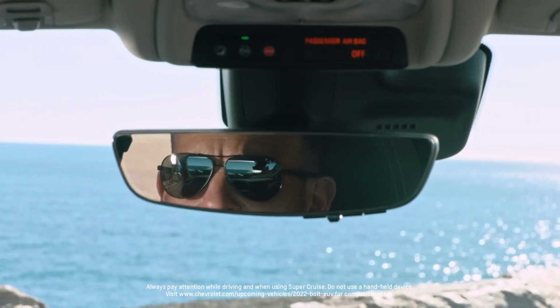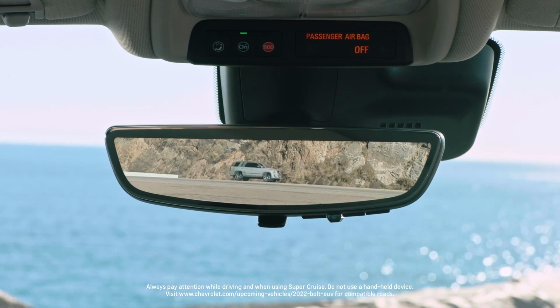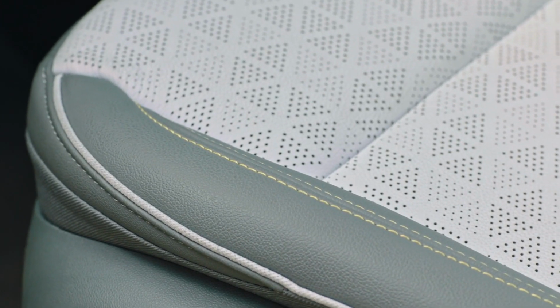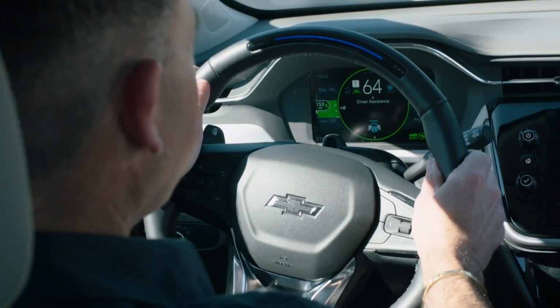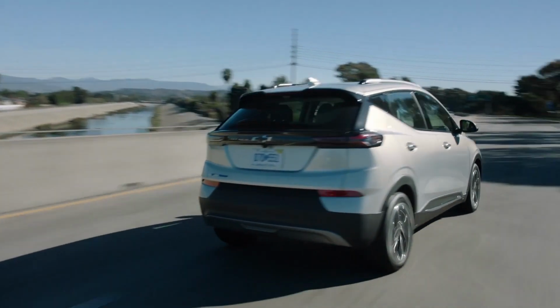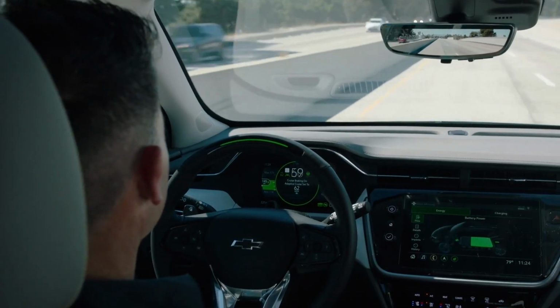The EUV also gets a few additional features that you can't get on the regular Bolt, including a sunroof, a rear view mirror camera display, and Super Cruise control. The feature is basically borrowed from the far more expensive Cadillac models, so the fact that GM is now using this feature on the much less expensive Chevrolet Bolt EUV is pretty amazing.